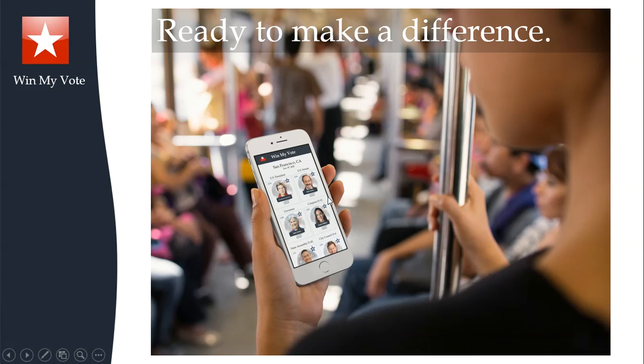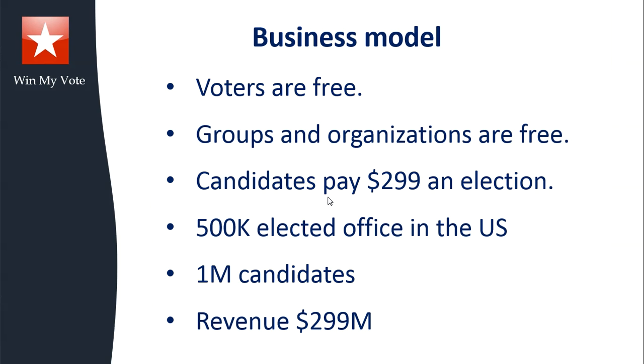So it's a mobile website that's very simple. It's reactive, and he can just click on it and say, okay, here are all my favorites. I'm ready to go and go vote.